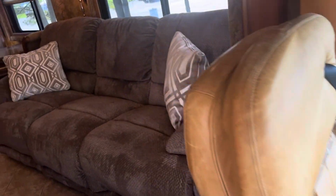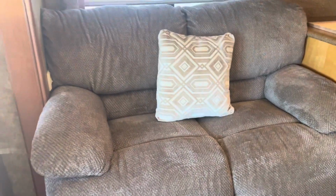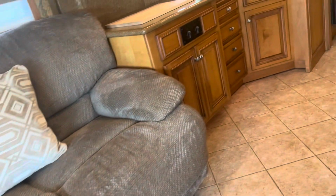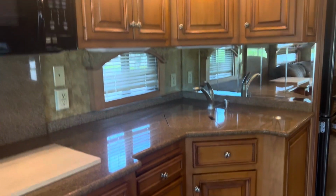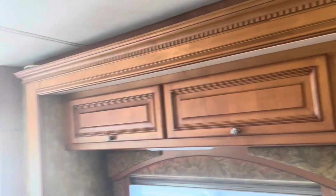Got tile floors, real tile floors. Okay, it's got your big oversized driver and passenger all leather seats. Got the overstuffed plush sofas. But I tell you what, you could switch out these for leather and it would update this thing by 20 years. But I tell you, there's no tears, no stains, nothing on the furniture. You got the cherry cabinets, you got the induction stove, you got the convection microwave, all Corian countertops, tons and tons and tons of storage.